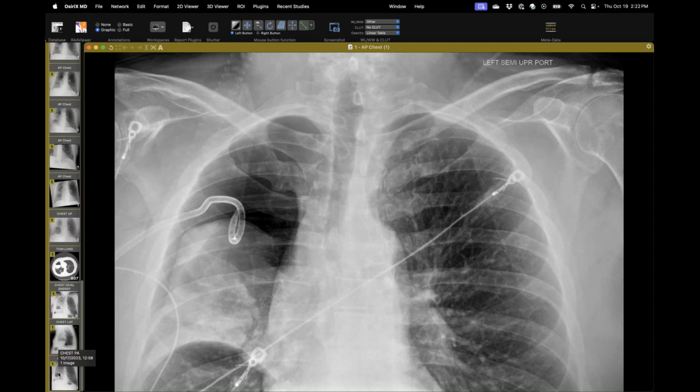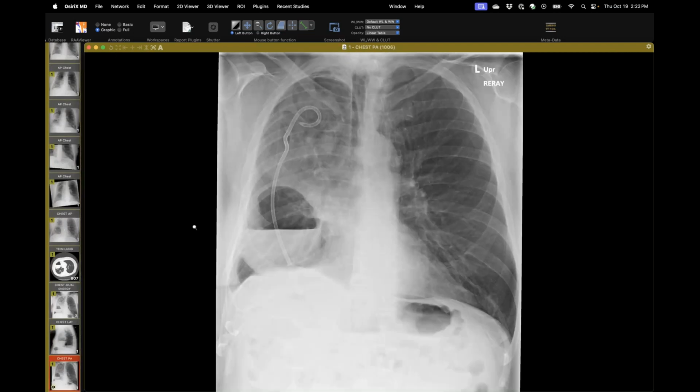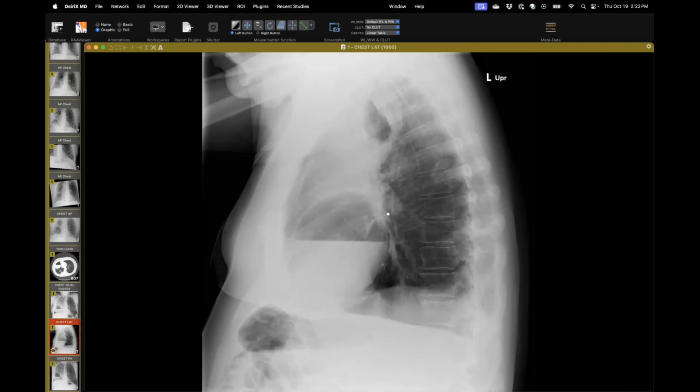Here he is now on a more recent radiograph. Now we've got this right upper lobe that's partially collapsed. There's some volume loss, but now we've got this fluid level here. On the lateral view, you can see it's here. So it looks like it's in the lung, but it's actually in the pleural space.